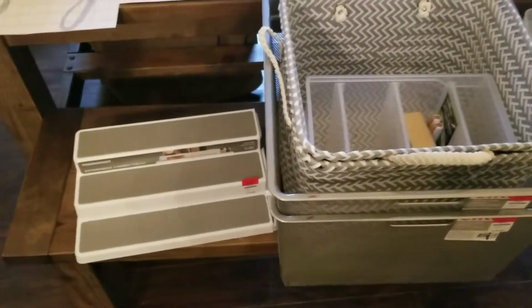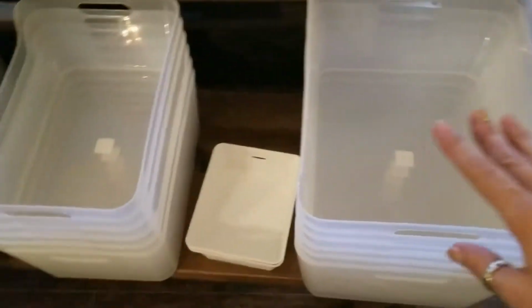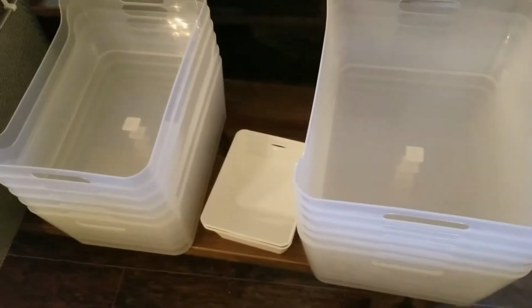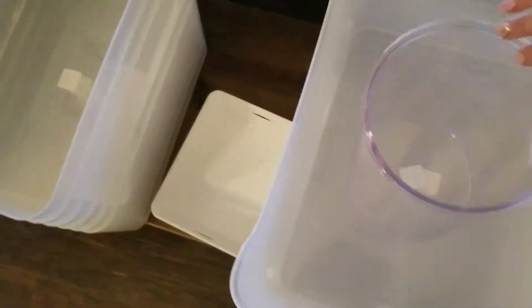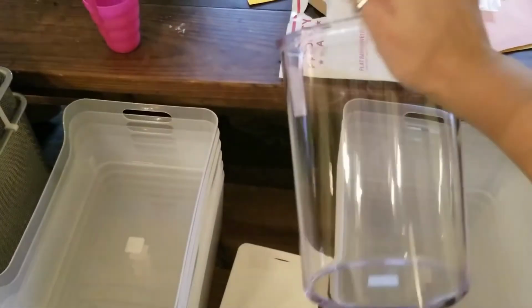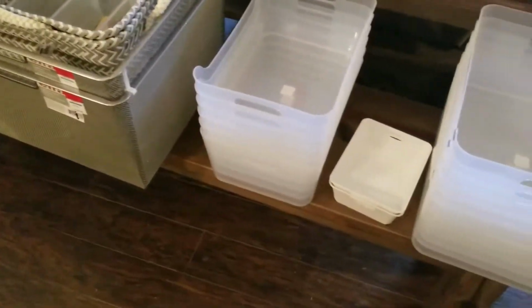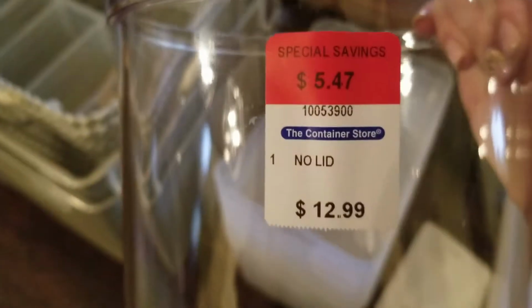Okay, so I thought I would show you a couple of things I got to really organize the space. I went to the Container Store, which, oh my gosh, it's like Target, but for organization, and I could spend all day in there. I got this cylinder. They have a really good clearance section, and several of the things were on sale. For example, this doesn't have a lid. That's okay, because the things I want to put in it, I don't need a lid. It was normally $12.99. It was $5.47, which I thought was a pretty good price.